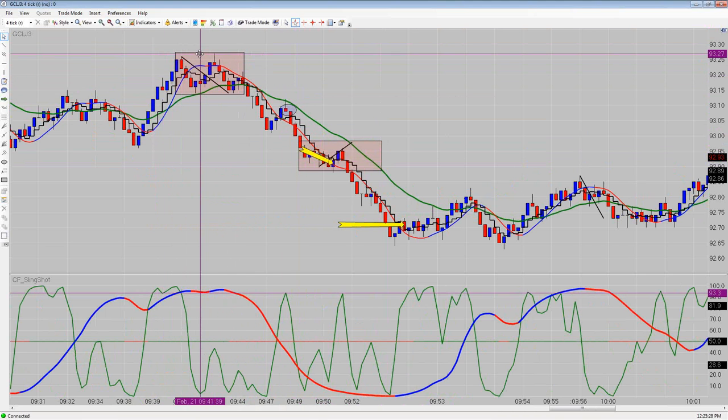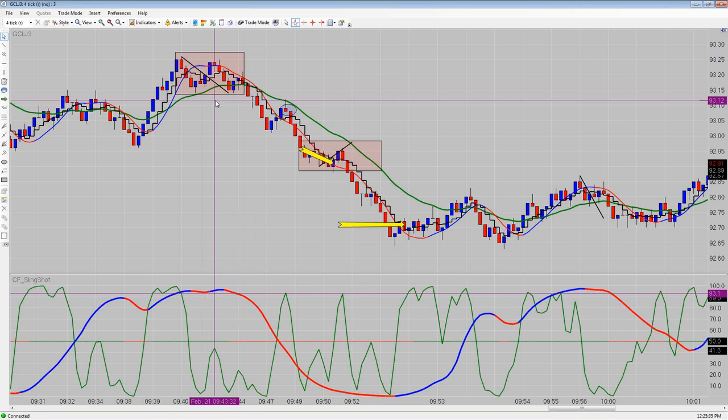When I was trying to identify for them when to expect larger moves to happen, and how to actually see the larger moves.